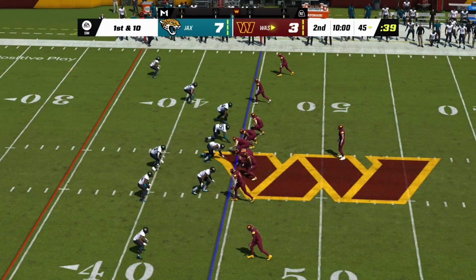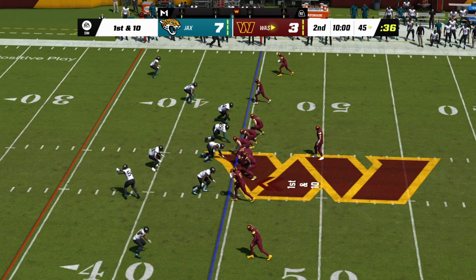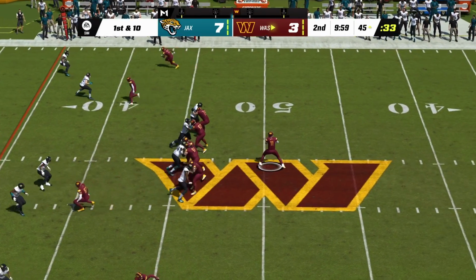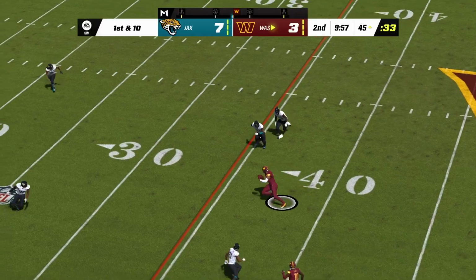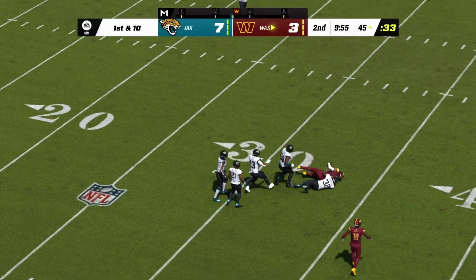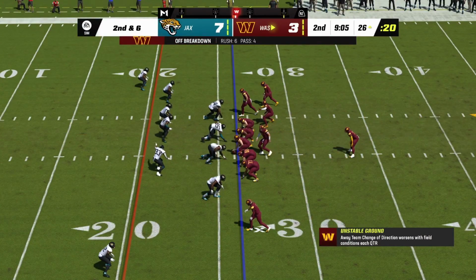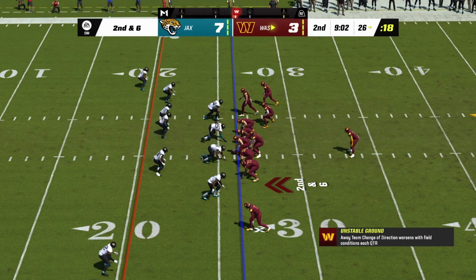Second quarter now from our nation's capital, and it's Washington in possession of the football as they've got it with a 1st and 10. Winston's throw complete there to Thomas. And he's going to get this down near the 30-yard line. Let's face it, you could do worse than a 4-yard run on 1st down.